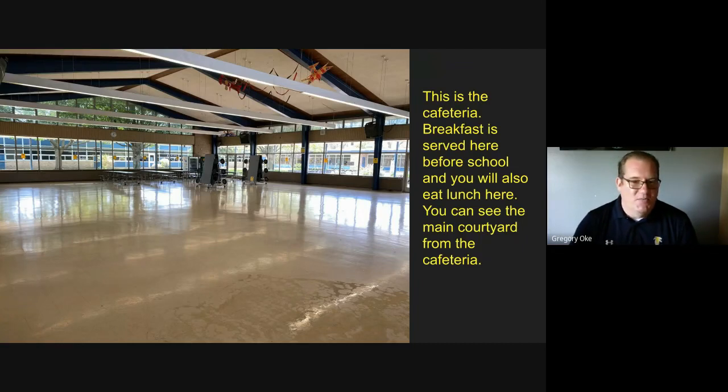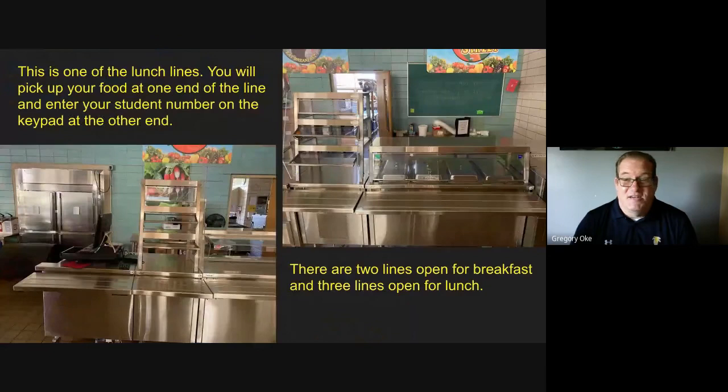This is where we serve breakfast in the morning. Also, this is where you'll come for lunch. This is one of the lunch lines right here. At one end of the line, you come and you get your food. There's a couple of choices at lunch every day. And then down at the other end, there's a little keypad down by that cash register where you type in your student number. That's probably similar to what you do now.